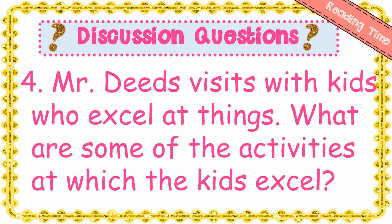Mr. Deeds visits with his kids to excel at things. What are some of the activities at which the kids excel? What do they do well in? They excel at skipping rocks, math, and sports like swimming and jumping rope. Good.